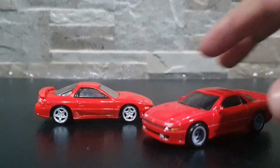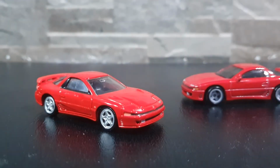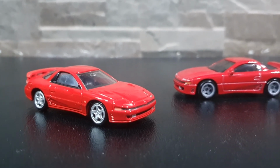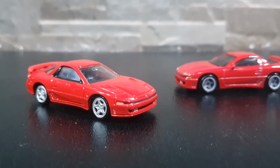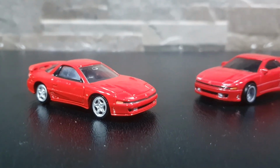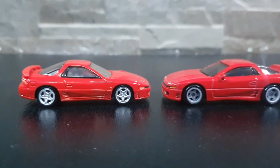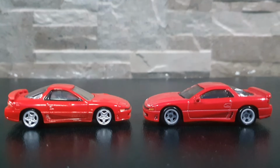But the fact remains that this Tomica, which, by the way, is a 5 going on 6 year old model, is even more beautiful. And if I had unboxed this back then, this would have gotten a 10. In fact, given that I'm comparing it to a 10, I would think that kind of tells you how I would score this car.